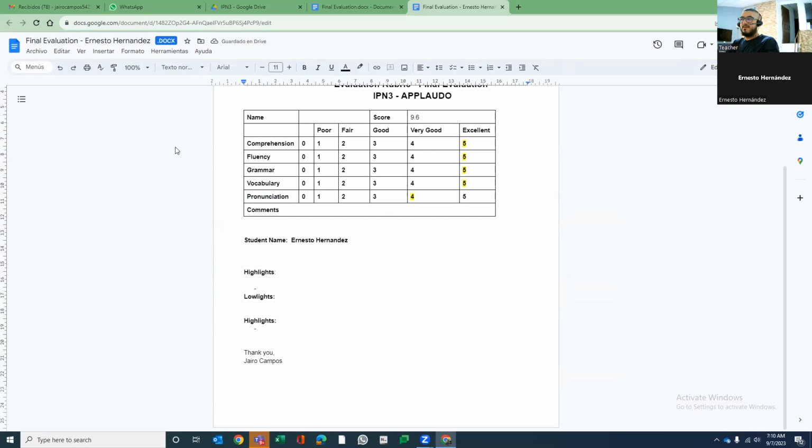At the end of the course, either Monday or Tuesday, we'll be sharing this with you, and I'm going to share that with you as well today. So we can go over the highlights, which is basically what you did well, these things that you do during the presentation or when you're speaking. The low lights are the areas of opportunity if there was any grammar mistake or any pronunciation mistake.